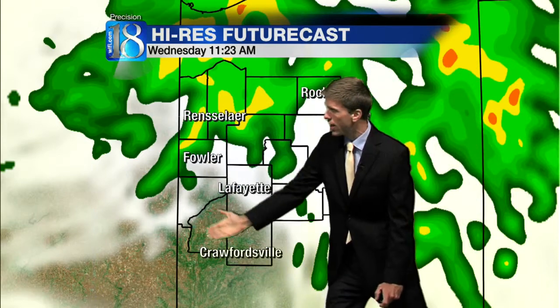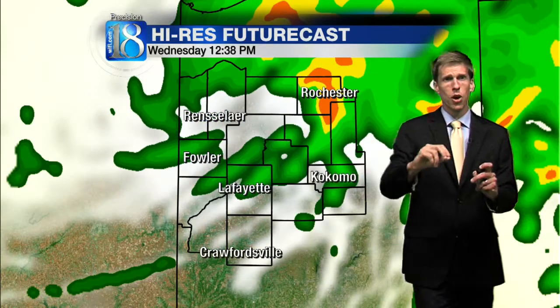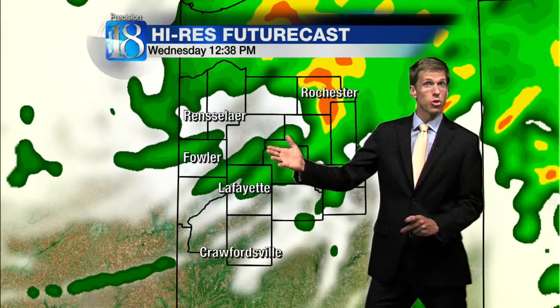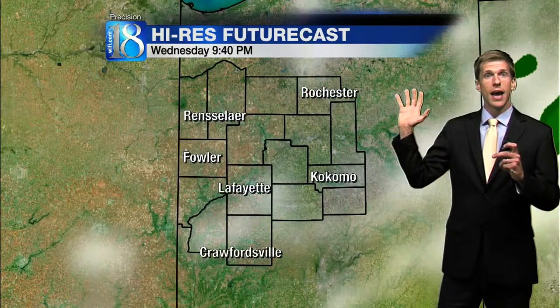We actually may get a little sun in the south by around 11 or noon. Still a few storms in the north. And then I still think noon, 1, 2, 3 o'clock, still some scattered storms kind of pivoting in through the area. And again, a few of those could be severe. And then eventually by late afternoon, this all gets out of here and then we enjoy a nice Thursday.